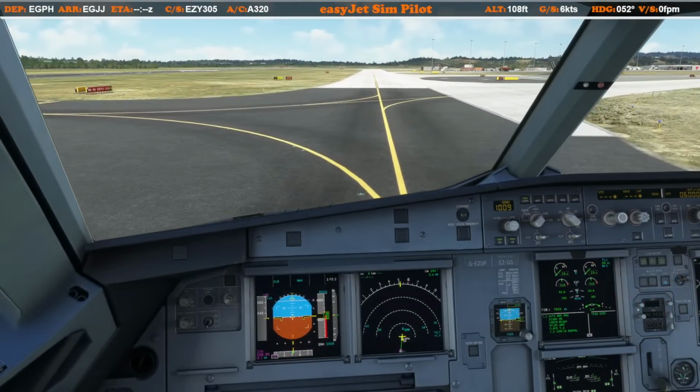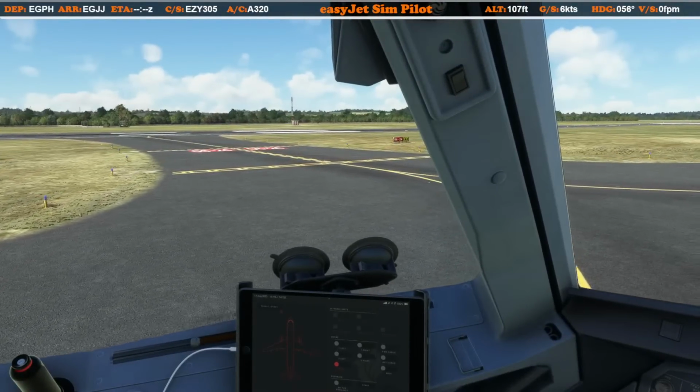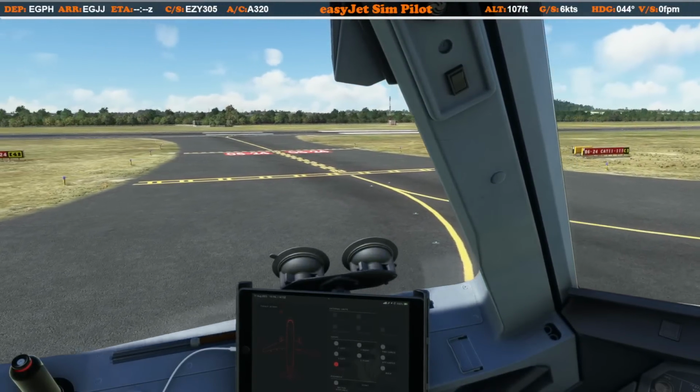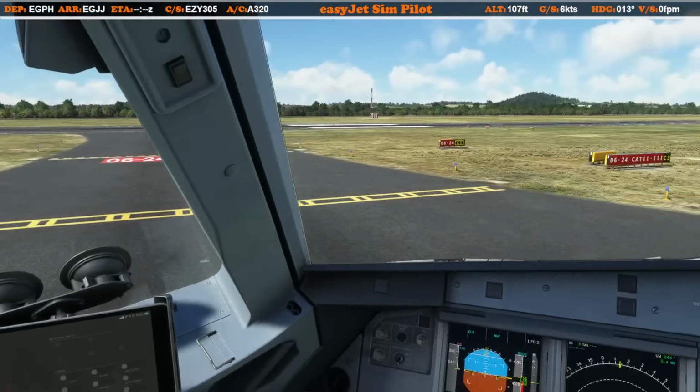Tower, EZ305 is approaching Charlie 1. EZ305, Roger, hold Charlie 1. Hold Charlie 1 for EZ305. That's fine, we need a moment anyway.